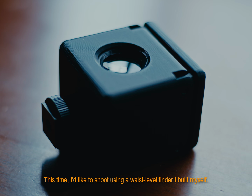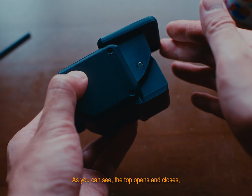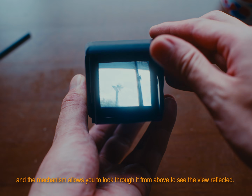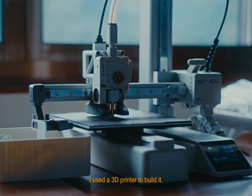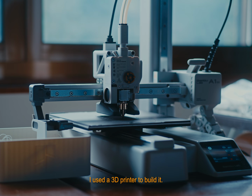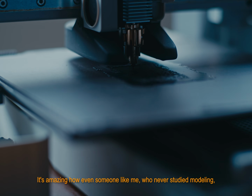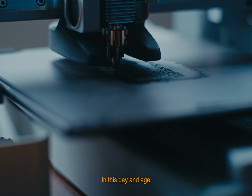This time, I'd like to shoot using a waist-level viewfinder I built myself. As you can see, the top opens and closes, and the mechanism allows you to look through it from above to see the view reflected. I used a 3D printer to build it. It's amazing how even someone like me, who never studied modeling, can easily recreate what I envision right at home in this day and age.